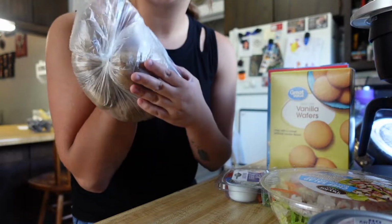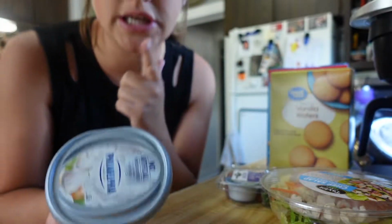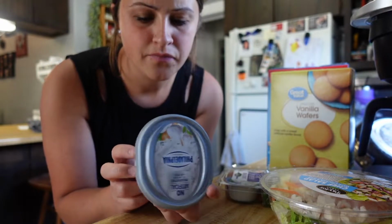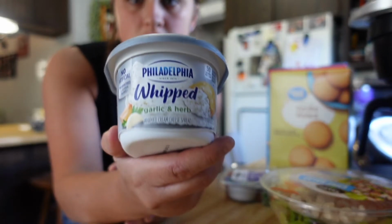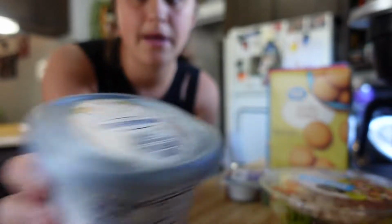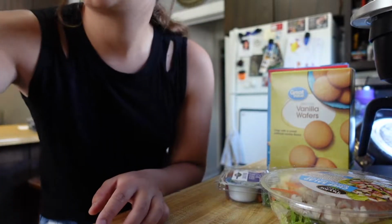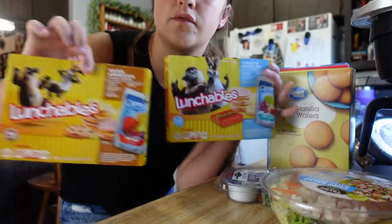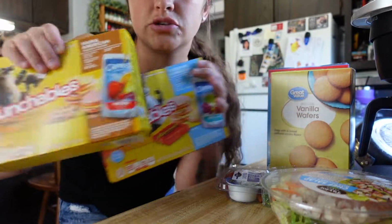potatoes. I'm going to make these for supper tonight in the air fryer. I just started eating sourdough bread. It's really good. I really like it. So I got this whipped garlic and herb cream cheese to go on top. And then we got some Lunchables for the boys for today, because we're actually going right after this.